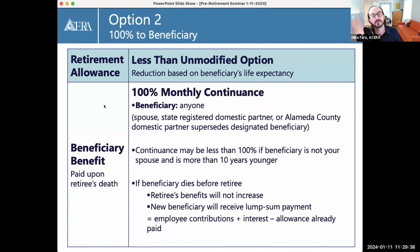Okay, now there are some caveats. Your retirement allowance is going to be reduced from what it would have been under the unmodified option, and the calculation is based on the life expectancy of your beneficiary. So whoever you name for the monthly continuance, their life expectancy is calculated based on actuarial tables. And if they have a long life expectancy, we're going to have to expect to pay them that 100% continuance longer. Then that's going to be a much sharper reduction to your retirement allowance that we're going to pay you as a living ACERA retiree. And all of this is calculated at the beginning, at the time that you retire.